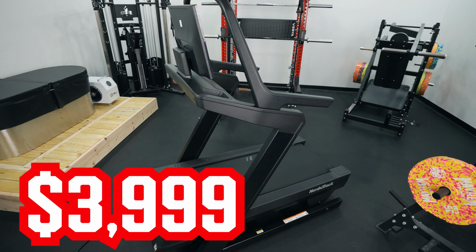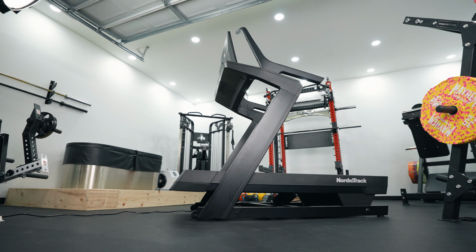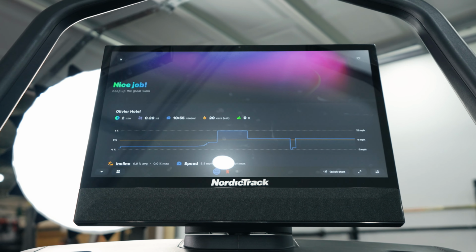Now, obviously, looking at this treadmill, I think we can all agree this is not going to be a cheaper treadmill. This treadmill is $3,999. I mean, let's just call it $4,000. That is an expensive treadmill. Now, why such a high price point? There is financing available on the website.